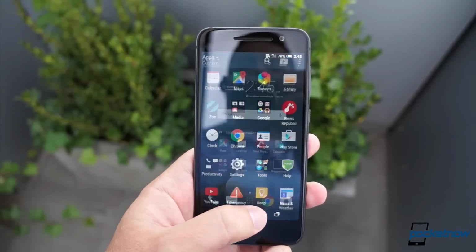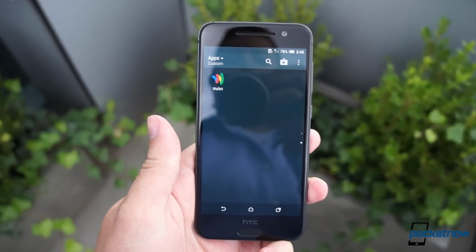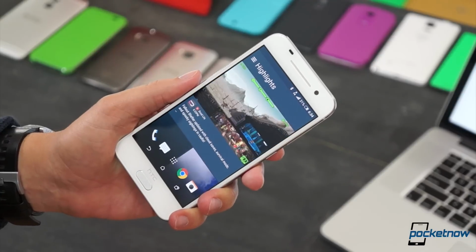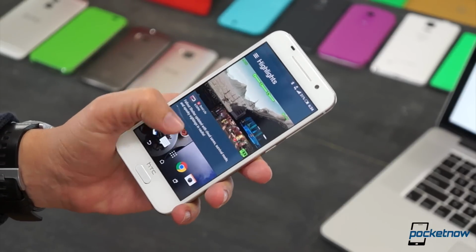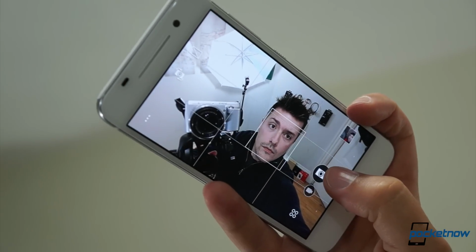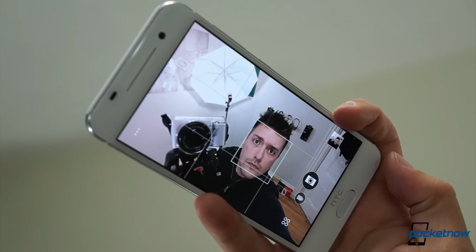HTC says it's eased up on its third-party UI with this device, but from what I can see, Sense is still very much alive in the form of the Blink Feed social stream, the interface design in general, and features like Zoe. Speaking of, the selfie cam is still the 4 ultra-pixel module, mated to a wide-angle lens and tuned for low light.